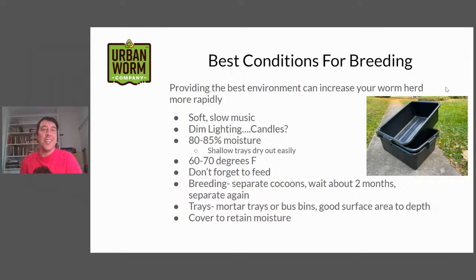Just kidding. You want to keep worm bins higher in moisture for when they're trying to breed. So generally, we're talking about 60% to 75% moisture levels. When you're trying to breed worms, you want that to be even a bit higher at 80 to 85% moisture. So it's going to look pretty soggy in your bins. And you might be even worrying about how soggy it is, but those cocoons need that moisture. You just don't want a lot of standing water.